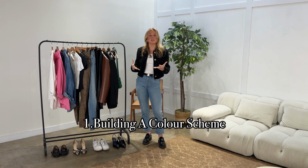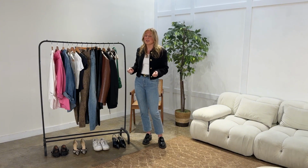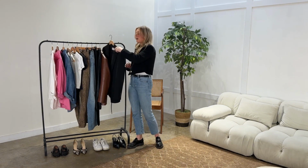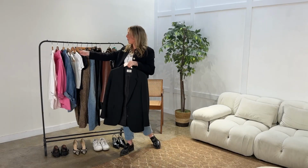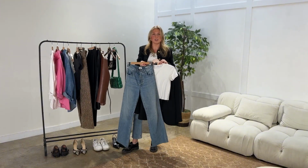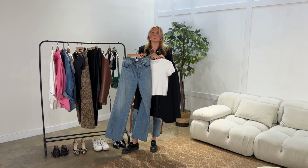We want to have a cohesive color palette as the base of our capsule collection. This doesn't mean that you have to have a bunch of boring colors, but really having a base of neutral pieces that work well in a number of ways. You're going to start with 2 to 3 base colors that you know work well together. So think neutrals. Maybe you're going to start with a black blazer. You're going to grab a white t-shirt, your favorite white t-shirt that you know looks amazing on you. And then you're going to grab your favorite pair of blue jeans. This is the backbone of your capsule wardrobe. These are cohesive and they work well in so many ways.